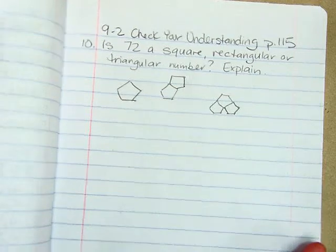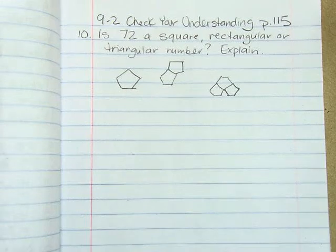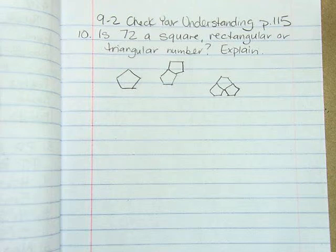Okay, so this is the second check your understanding that's on page 115. We did this as a bell ringer in class, but I really wanted to use this to explain our different kind of numbers that we did in our note taking. That was number 7, number 8, and number 9. So you're still responsible for knowing those numbers, having 7, 8, and 9 filled out in your notes.